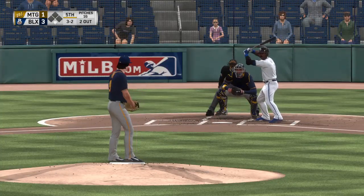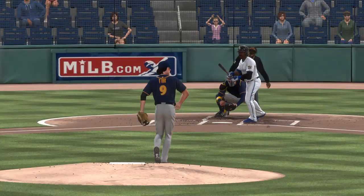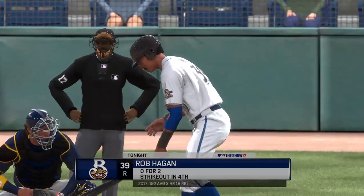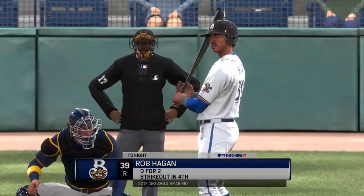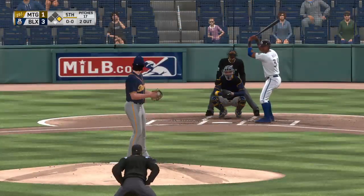I got to commend him for being a really tough out right now. Not everyone will battle like this with 2 outs and nobody on. And he looks at one that misses, and that's an excellent job of making his man throw a lot of pitches as he toughs out a walk. Hagen.